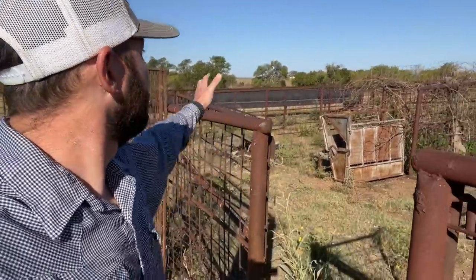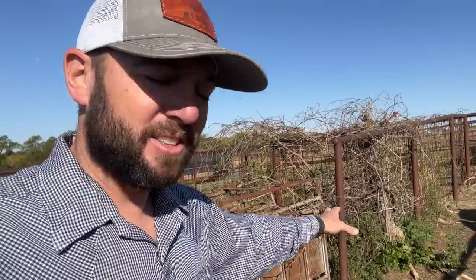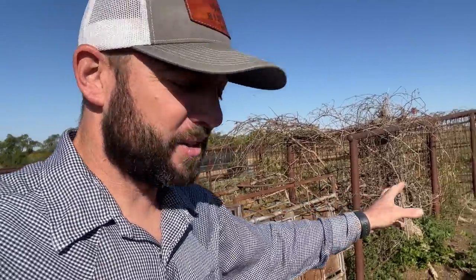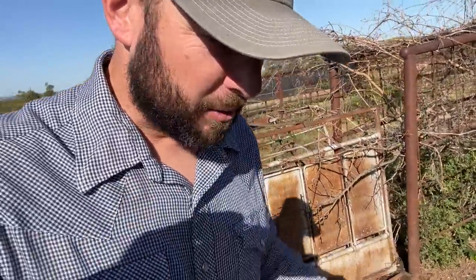I want it out of this working area, and we don't use this pen. I think at some point we'll use this pen. I've had to chainsaw some trees out, and still need more work to do, but I think we could use it as a pen at some point. I had to get out the torch and cut the frame off of this post right here. So I've got it cut off, and now it's ready to go.